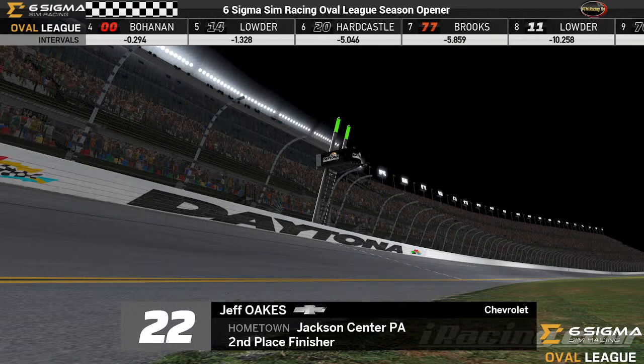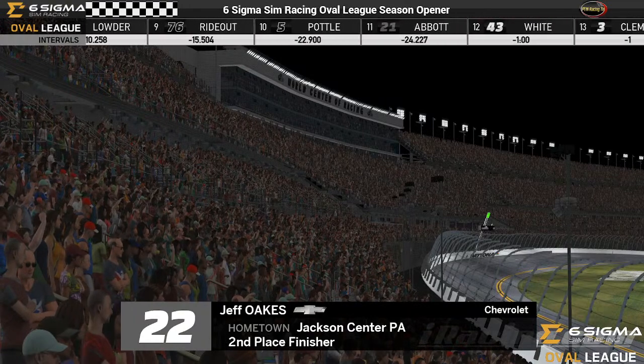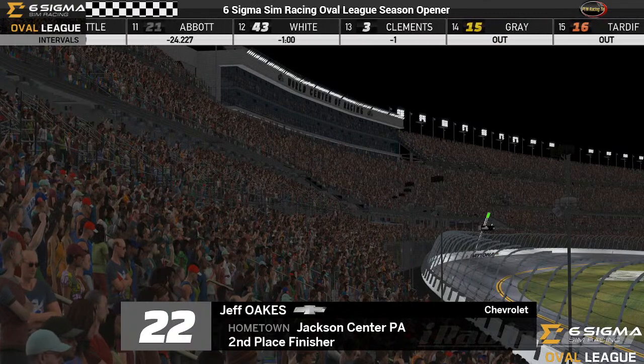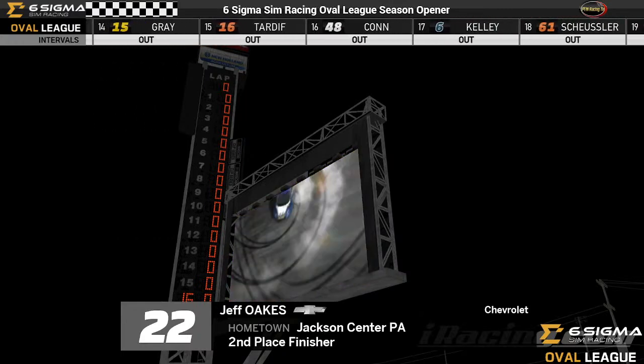I want to thank Six Sigma for putting this league on. I appreciate what they're doing and trying to get going here. So far, it's been a blast. It seems like a good group of guys, and the leaders really care and are interested in making this league run. So I appreciate that. Also all the fellow racers that come out, and my beautiful wife who lets me do this as a hobby.